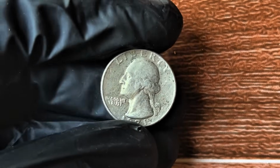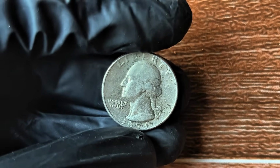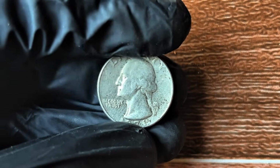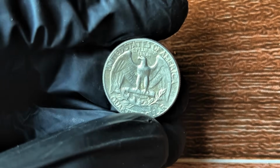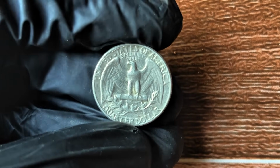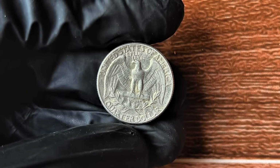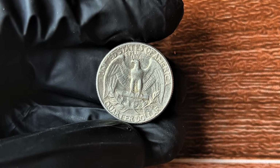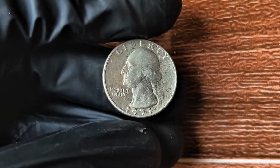Every day, rare 1971 D quarters worth thousands, even millions, are unknowingly spent at gas stations or tossed into tip jars. Could you imagine handing over a $1.9 million coin for a cup of coffee? Terrifying, right? And that's why I'm here, to make sure you don't make that mistake. Because this one coin could change your life.